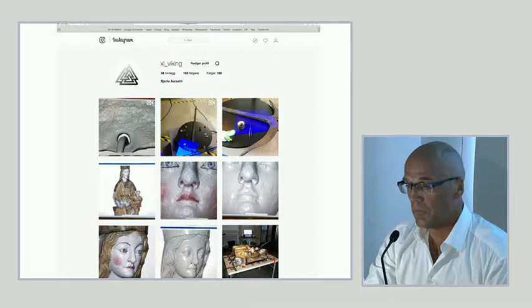And you can't scan stones like this with a laser scanner. It's impossible. And there we are. Then all my projects I am putting out on Instagram. So if you are interested, you can just see it. Scanning gold, stone, wood, silver.